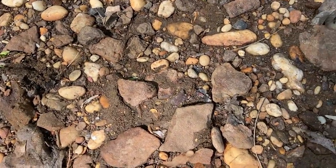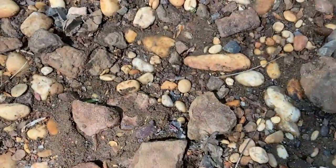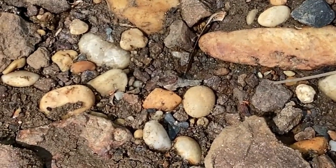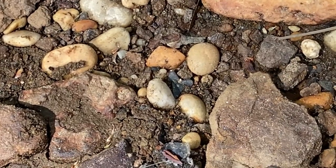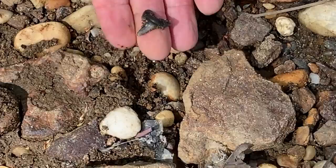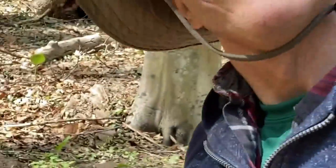So Gus, who has a real knack for this, has just found another one. Let's see if I can even, oh yeah, there it is. Can you see it? This one actually looks like a shark's tooth because of the size and shape of it. You want to point it out? There you go. Nice, beautiful shark tooth. Good job. Thank you for sharing that, Gus.